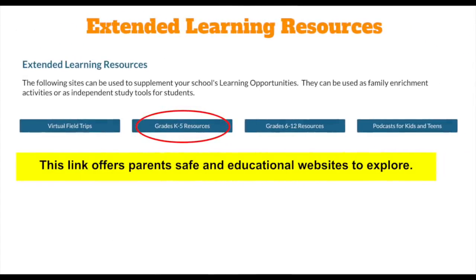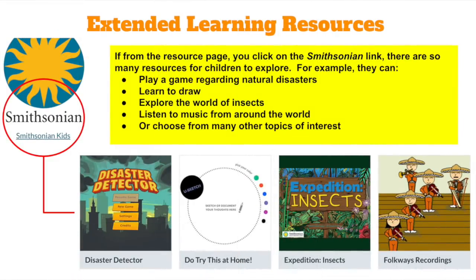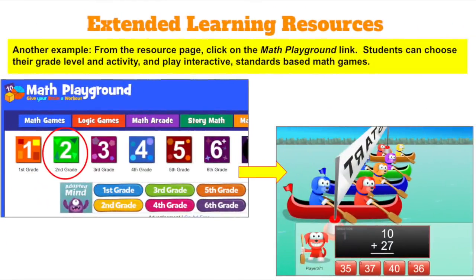Next are grade-level appropriate websites for your children to explore. These sites offer games, music, and extended learning opportunities. For example, from the Smithsonian link, students can play a game regarding natural disasters, learn to draw, explore the world of insects, or listen to music from around the world. The Math Playground website allows kids to play interactive standards-based math games. They can even play against their friends and classmates.